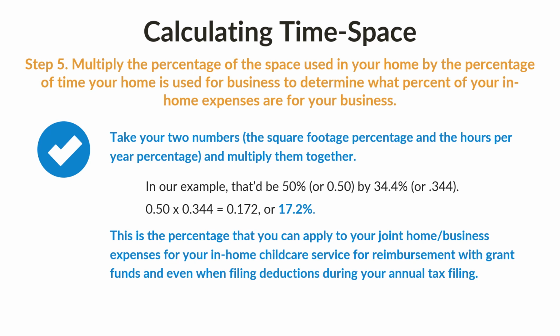0.50 times 0.344 equals 0.172 or 17.2%. This percentage is what you can apply to your joint home and business expenses for your in-home childcare service for reimbursement with grant funds and even when filing deductions during your annual tax filing.